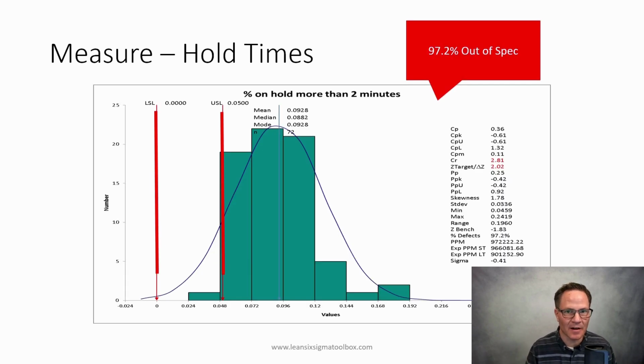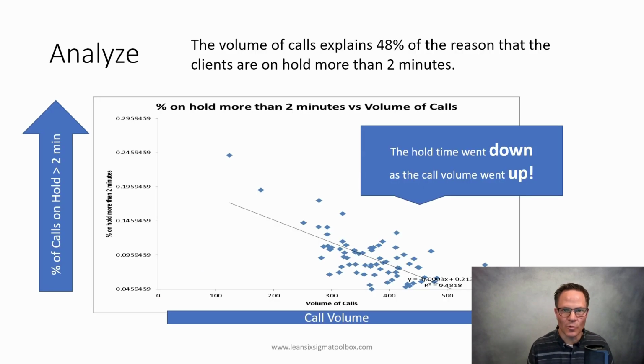Putting that same data on a process capability chart shows, again, about 97% of our calls are out of spec for hold time. So our hold times are just way too long, way longer than we want them to be. So what does that correlation look like between the hold times and the call times?